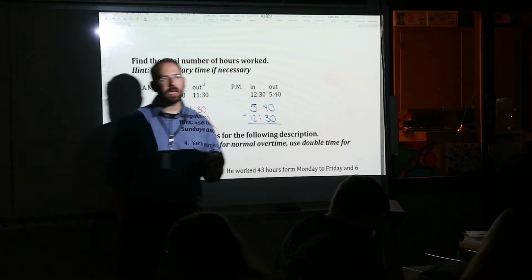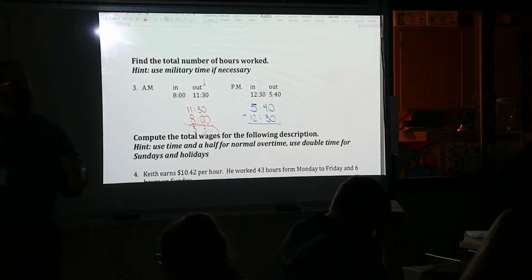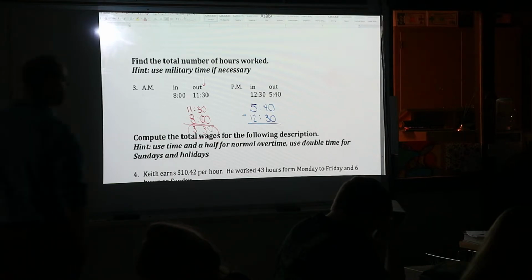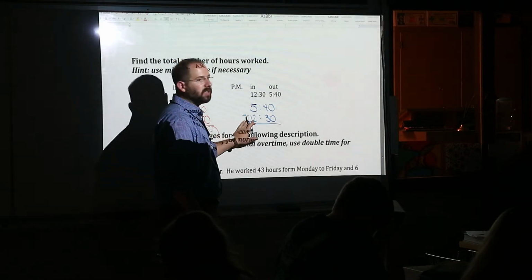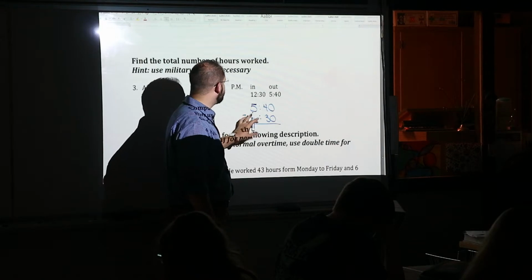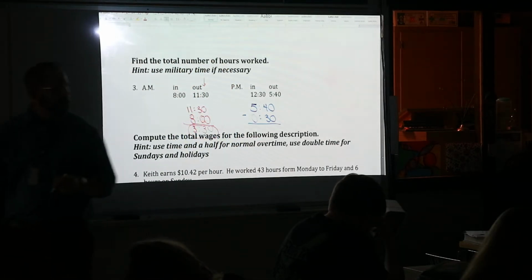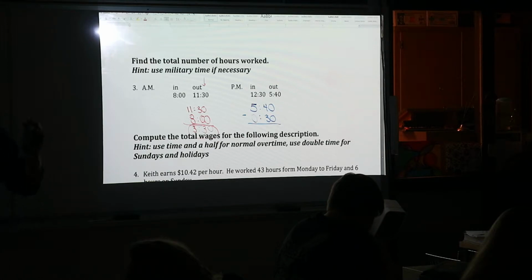If one of your times is noon, like the 1230 or 1215 or 1205, what I always told you to do is make the 12 o'clock a 0 o'clock, like it's 0 on a clock. That's military time, kind of thing, 0, right? Make it a 0 and then subtract it.